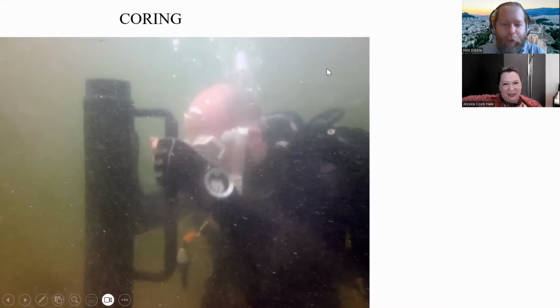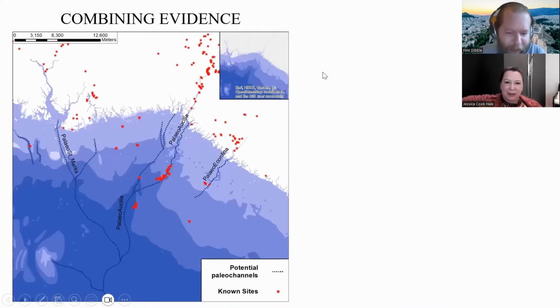Yeah. So wait a second. Let's go back to that map really quickly. You say these are all known sites, so these are all sites that you and others have actually surveyed, and some of which you've actually excavated and cored, in a sense. But all of them have been at least hand fanned and had some surface collection taken from them. Correct. Absolutely.